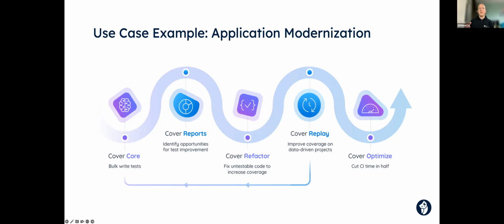And the things we've talked about today all dovetail together and build on each other to help Java development teams do that more effectively and deliver high quality code more quickly. So as we've said, for example, in an application modernization project that might take months or years to execute, you might have a lot of different iterations as you go through that process and you're writing your new code or updating your code. Cover Core is going to write a huge amount of tests for you, save you a massive amount of time, give you the baseline in the first place, keep that updated and maintained as you go.